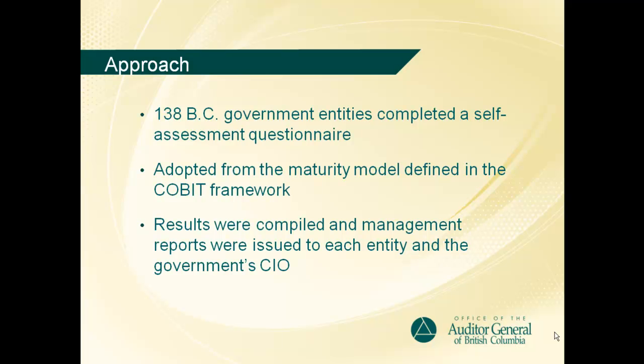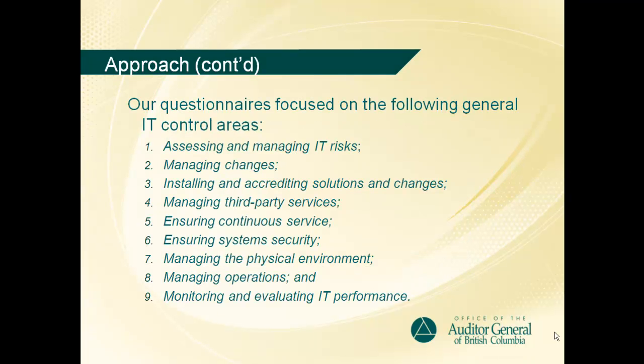We also sent a copy of the report to the government's Chief Information Officer, summarizing the results by general IT controls area and type of entity. We focused on 9 general IT controls areas in COBIT 4.1, which are critical to maintaining confidentiality, integrity, and availability of information and systems. Number 1, assessing and managing IT risks, analyzing and communicating IT risks and their potential impact on business processes and goals.